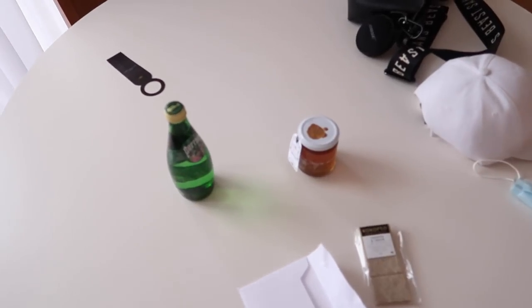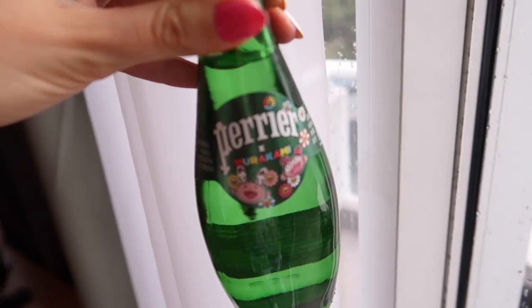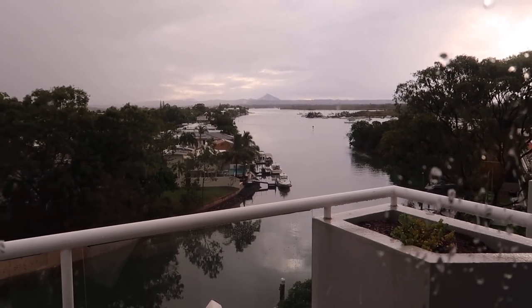Here we have a little welcome note. This is what I'm excited about. This is so cute. Takashi Murakami Perrier. Look how cute that is. And here is our view. I think I might film this again tomorrow when there's sun and it will look a lot nicer.